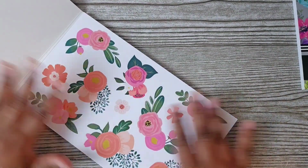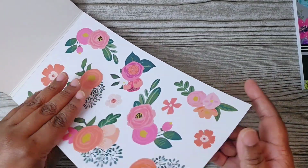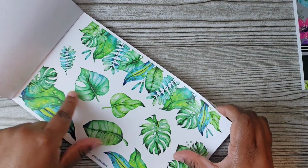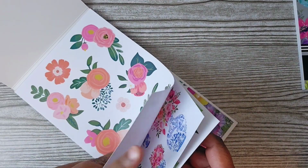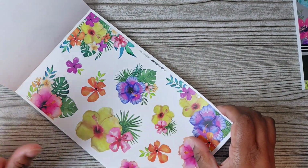And these are just pages from her books that have already come out, her favorite pages from those books that have already come out. Yes, and this is on clear. This is on clear. These two are on paper.